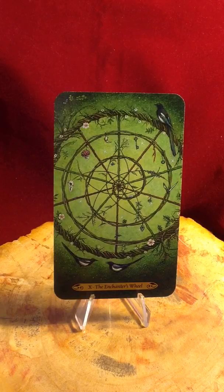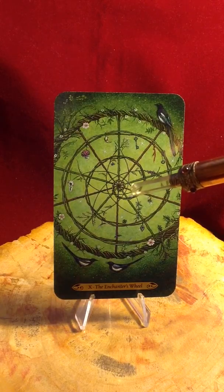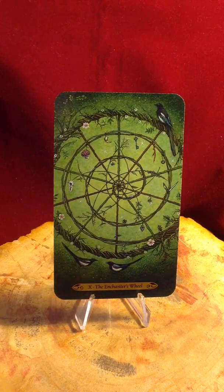It has several plants in there. The center star is formed of plants that have healing, magical, and poisonous properties, which is that right there. Yarrow, magical protection. Skullcap, sleep and trance. Agrimony, fairy medicine. Foxglove, heart healer and poison. And vervain, antidote to poison. 7 magpies are present, whether egg, feather, skull, or bird.